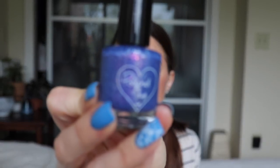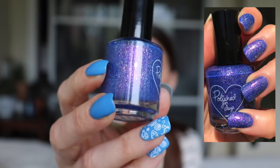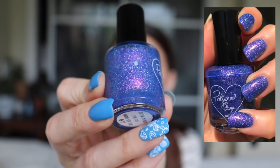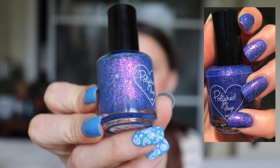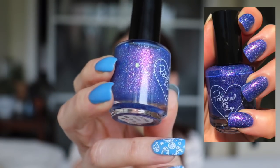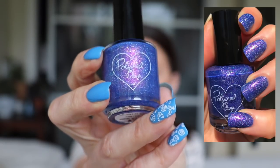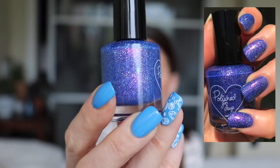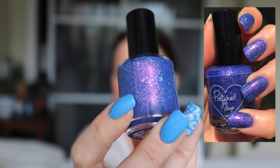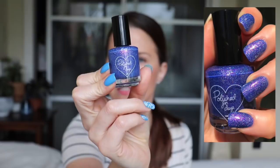The Polish for Days is called You Float My Boat. And it's a really pretty periwinkle-esque kind of blue with this really pretty pink shimmer. And then there's some larger flakies in there. This looks very similar, and I'll bring it back up here in a second because there's another Polish for Days that just came out recently that looks similar to this. So I will show you those up against each other in case you're curious. So that again is You Float My Boat.